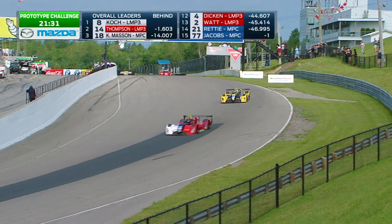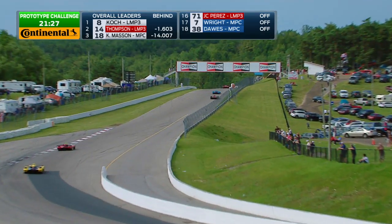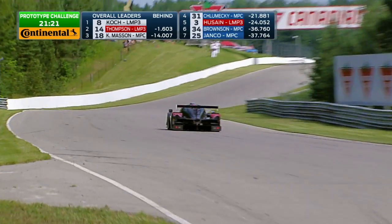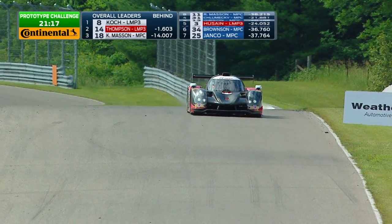Kyle Masson is 14 seconds back of Colin Thompson in the number 14 Norma, but 21 seconds ahead of second place in his own class, Michael Klimecki. So Kyle Masson is enjoying a leisurely drive. Oh no, wait, he's not. His Sector 3 time the last time through was the best of anyone, so he is still pushing like mad.